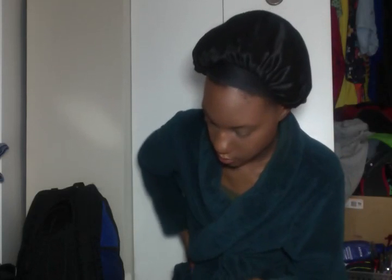I keep getting black eyeliner all over me. Okay, so I used the black, and I'm going with dark brown. Do you guys see how pretty my skin looks though? Love this foundation. And it has no parabens or sulfates or any of the bad stuff, so it's not going to damage the skin. And it's long wearing, like it lasts all day.